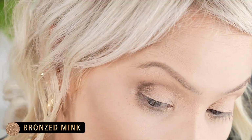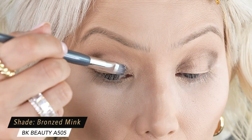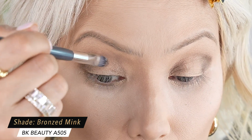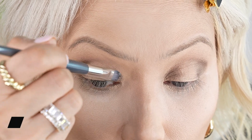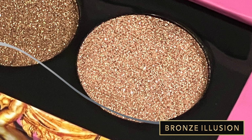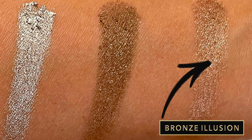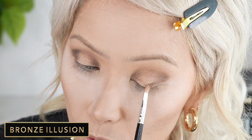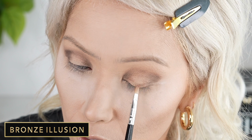Let's put a little bit of my Viseart powders down just so we make sure we don't mess up my makeup. We're gonna take this BK Beauty 505, just a flat brush, and we're gonna take that same bronzed shade, and I'm just popping that in right here as like a halo. We're gonna go into Bronzed Illusion first, that last coppery shade. And we're just gonna kind of start to lighten that up right here, because we're doing the silver in the middle, but it's like we're graduating that into the silver eventually. So I'm just gonna take that right there.